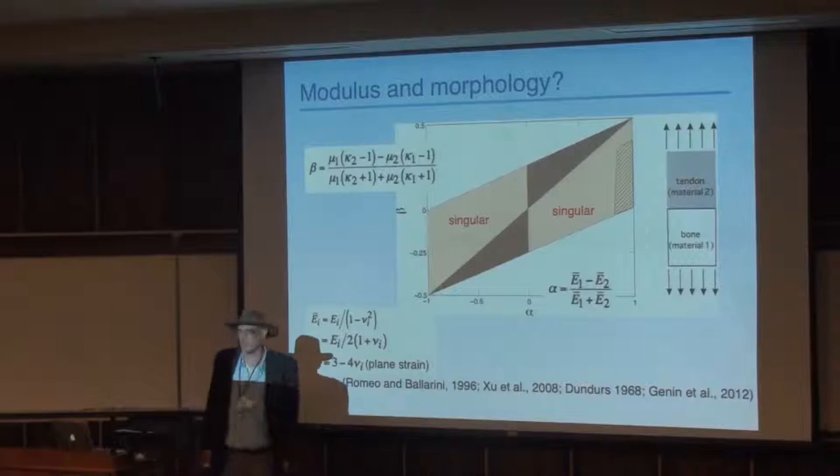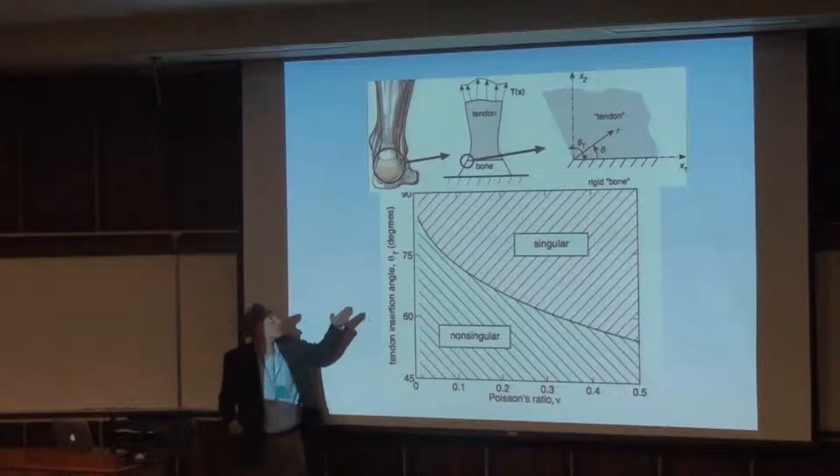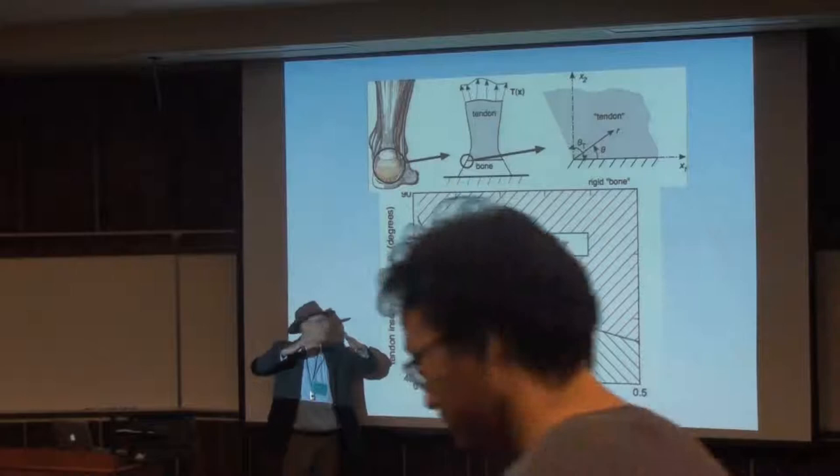And of course, it depends on lots of other things. We'll go into it, but it depends on the angle of attachment and such. But the idea is that if you have, with say, an approximation of tendon and bone, an attachment angle below about 50 degrees, there's an infinite stress there. You expect it to break.